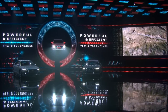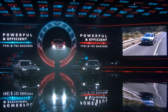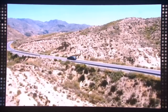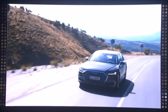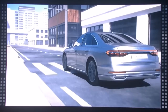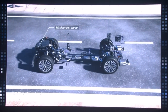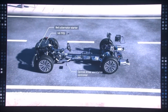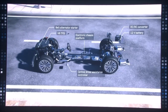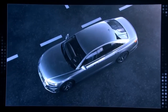a sports car. The new A8 starts with two highly advanced V6 turbo engines, a 3.0 TDI and a 3.0 TFSI. Two 8-cylinder engines will follow later. The top engine will be the W12. All five engines have a belt alternator starter, BAS, which is integrated into the 48-volt main electrical system. This mild hybrid technology reduces fuel consumption during customer operation by up to 0.7 liters per 100 kilometers.